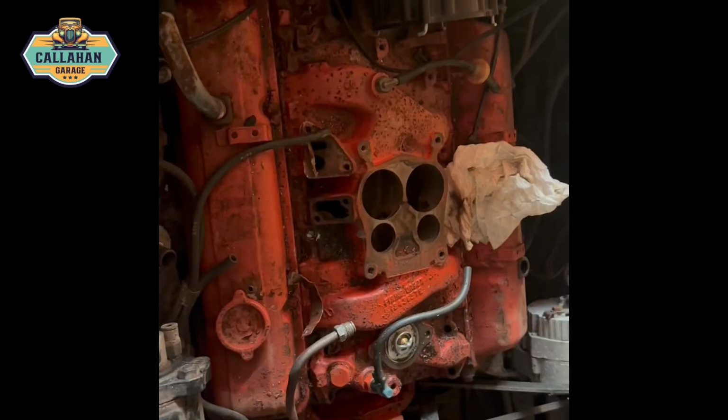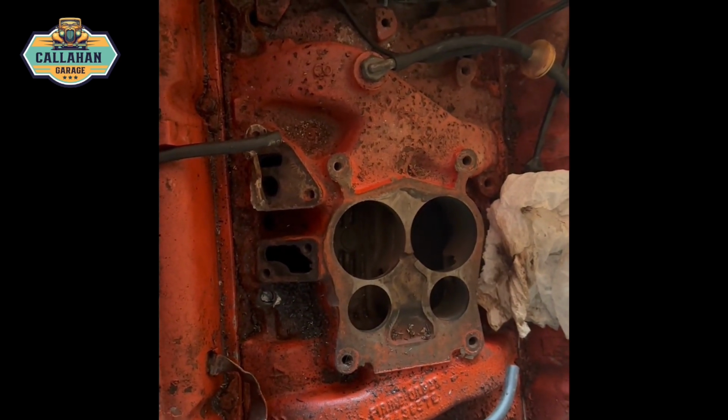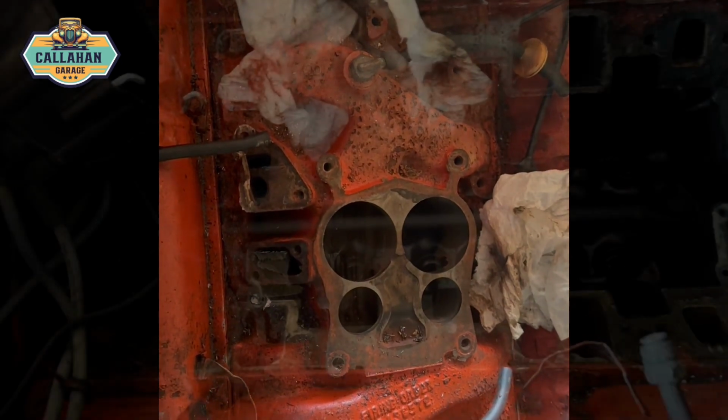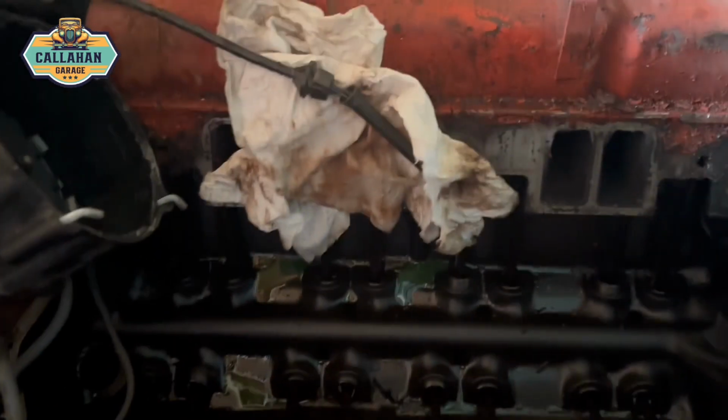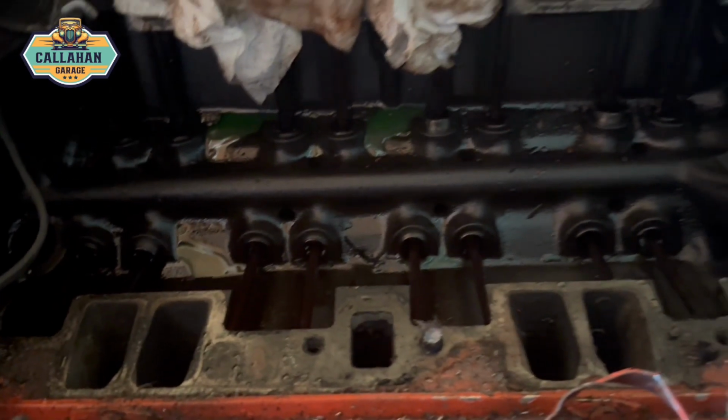All right, I broke it loose. I did have to drill that bolt out, but we'll take it out of the heads when we pull it off. So let me get this off and I'll bring you guys back in. All right, so it is off. Actually, it does not look as gummed up as I thought it was going to look in there.